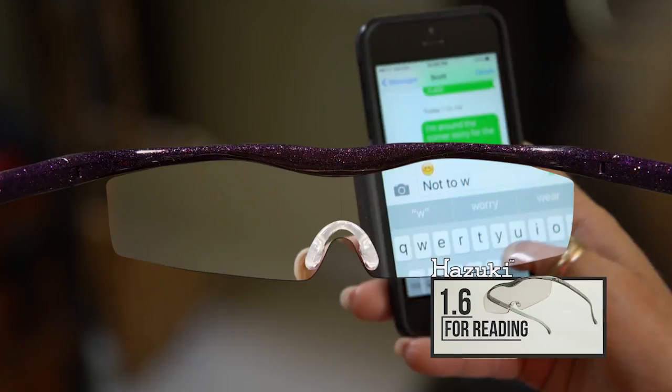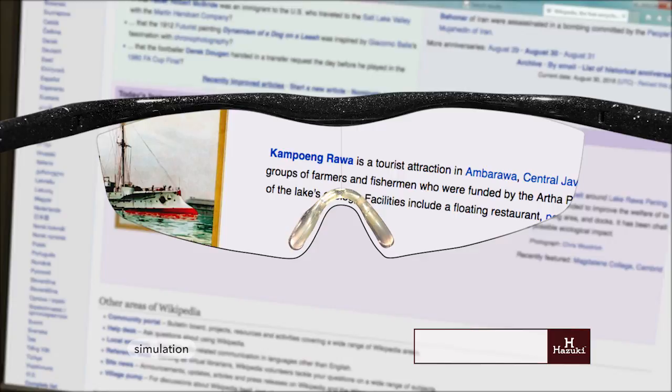Now, Hazuki 1.6 is perfect for reading and texting. The other option, the Hazuki 1.32, is ideal for working on computers or laptops. Now, I use both magnifications every day, and they work great. And you can wear them over contacts, too. Oh, yeah, they're totally versatile. You can wear them over glasses, no glasses, contacts. They work for everyone.